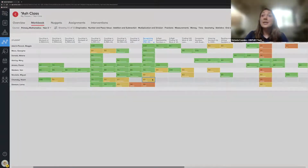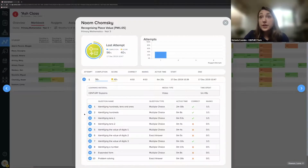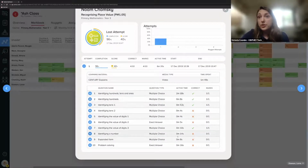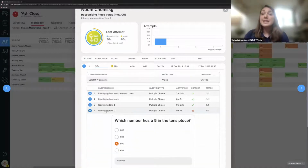What we can do is we can click on that. We can find out how they've engaged with the content. So we can see exactly how long they've spent on the nugget. We can see how long they have spent watching the video, and also how long they've spent on each question. And the best bit here is we know that they've got this wrong, but we want to know what that question is. So we can open it up and we can see exactly what that student's misconception is.